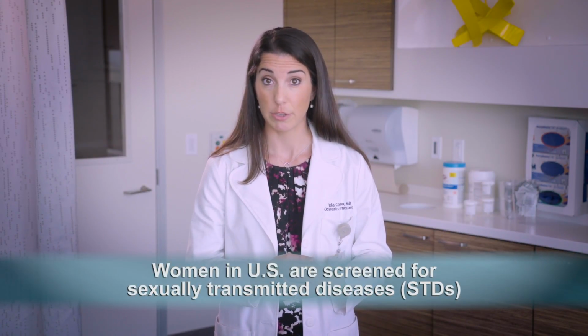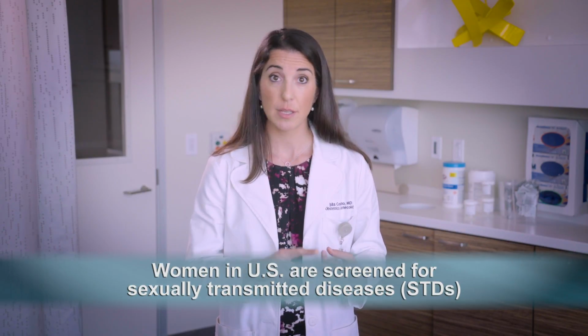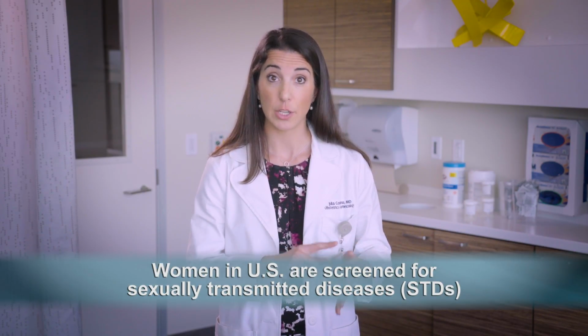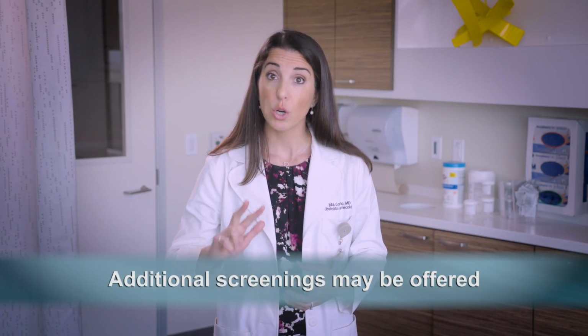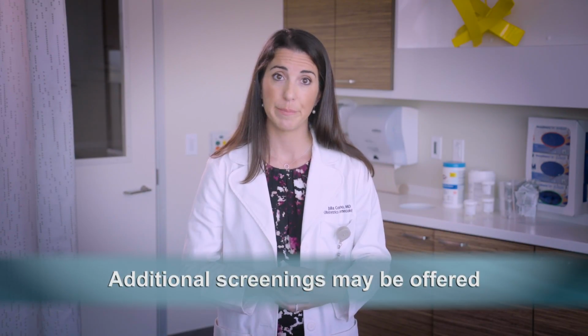All women in the U.S. are screened for HIV, syphilis, hepatitis B, chlamydia, and gonorrhea. Some providers add tuberculosis screening to this panel. Women with risk factors should also be screened for hepatitis C and Trichomonas vaginalis. For patients with other risk factors, Zika screening, toxoplasmosis screening, or herpes screening may also be offered.